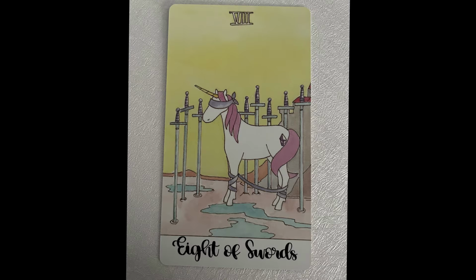I love how they have mostly yellows in this color palette here. And when yellow is viewed in a more negative or shadow way, it points to deceit. And I like that the deceit of the Eight of Swords is that you're tricked into thinking that you're trapped when you are actually able to break free anytime that you wish.